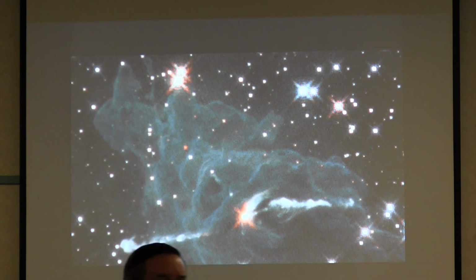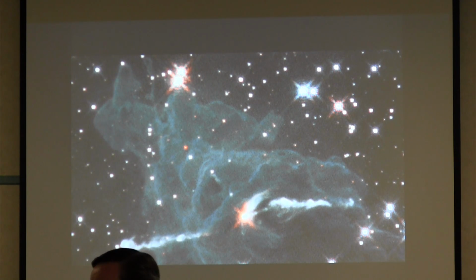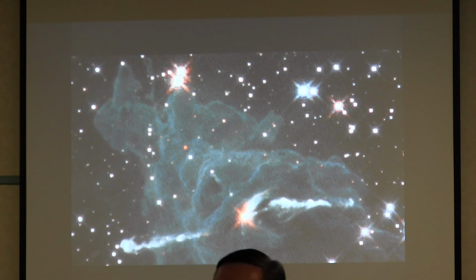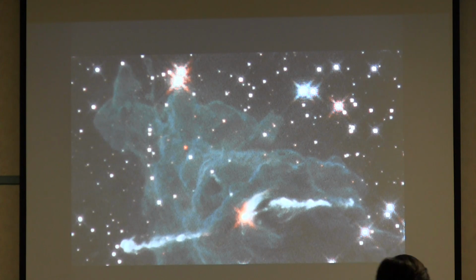It is great for studying star formation and also planet formation. Not as good as the microwave, as I showed you with the HL Tauri, but it's really good for looking into these dense clouds that are opaque to visible light. Let's see, what else do I have for infrared?